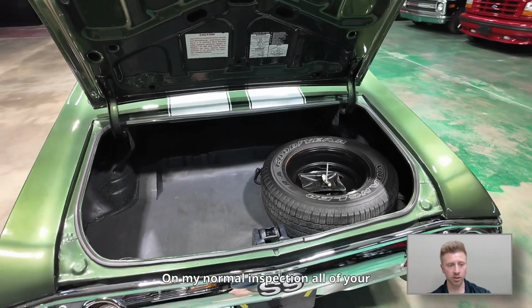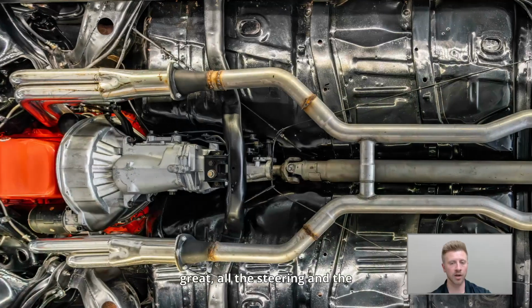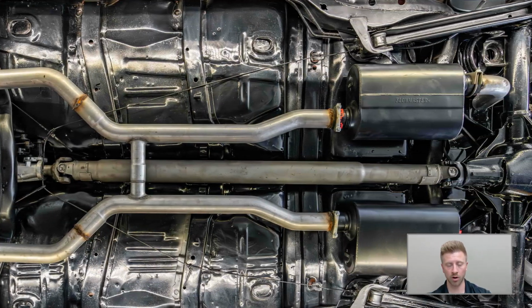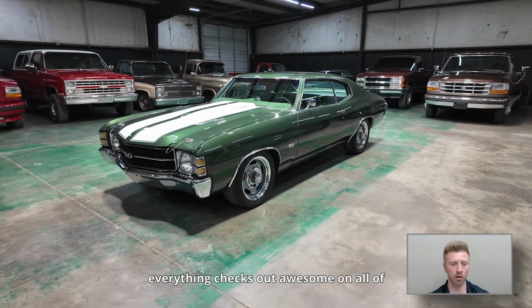On my normal inspection, all of your bushings, all of your wear items on the underside of the car check out awesome. Shocks are great. All the steering and the suspension components were replaced when it was restored. And all of that is, again, ready to go within spec. Everything checks out awesome on all of the wear items.